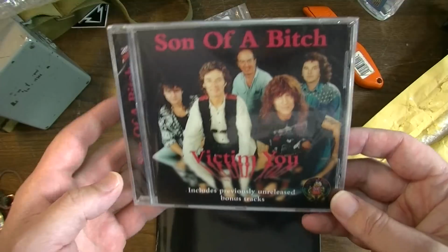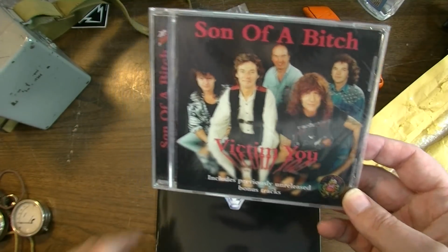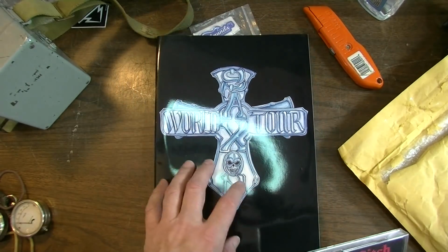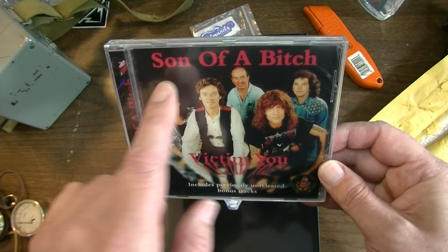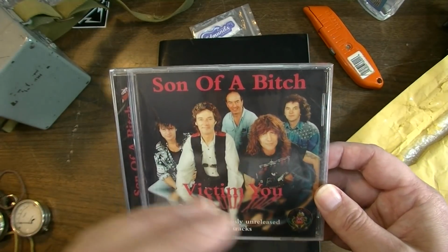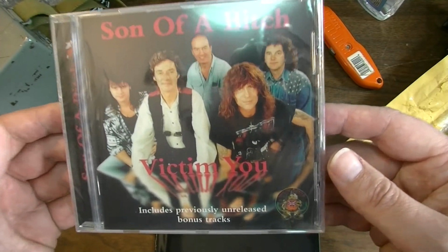Son of a Bitch was the name of the band before they became Saxon. Right before they recorded their first album, I think the manager told them to change the name, as the story goes. It was Son of a Bitch early on. And then when Graham left and was doing his own thing, he started using the Son of a Bitch name again.